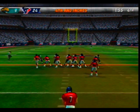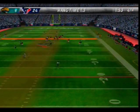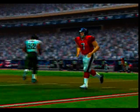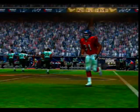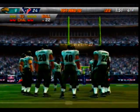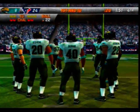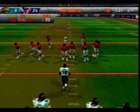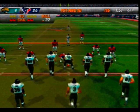Leckler comes into the game for the punt. Harmon lines up deep for the punt return. He's waving for the fair catch. Fair catch made at the 22-yard line. First ball on their own 22. Ball on the 22-yard line.